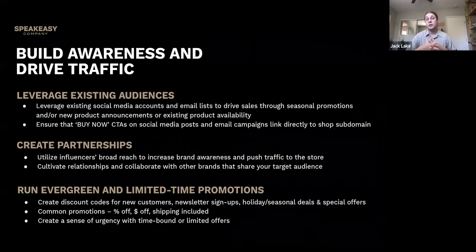So a lot of the brands that come to Speakeasy are very new, and they are trying to break into the market, and that's all about captivating or grabbing audiences and getting them through your funnel. Finding those audiences can be difficult, but there are lots of ways to find the right customer for your brand.